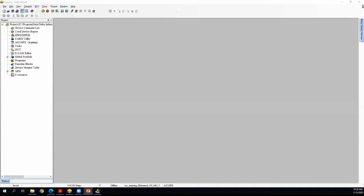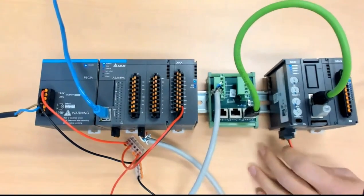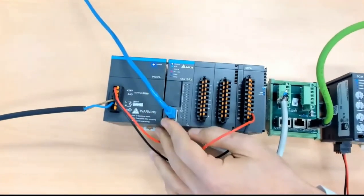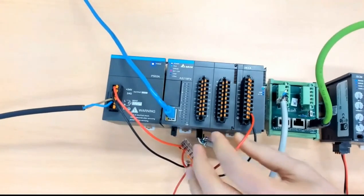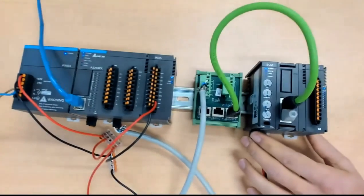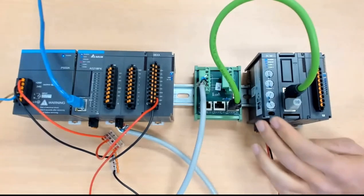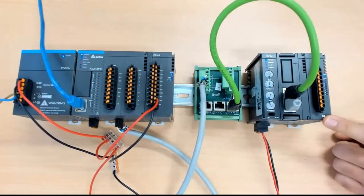Let me share. Okay, so this is my demo today. I prepared this one for you. Over here on the left hand side you can see the power supply, and then the CPU, and then built-in analog input output, digital input output, and then we have an analog module, 06XA. Then we have a junction box for CANopen, and we have the SCM module and CANopen function card, and we have another digital module as a remote I/O.